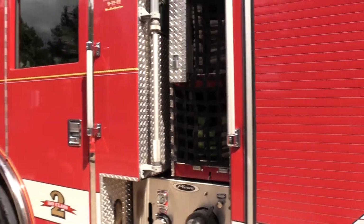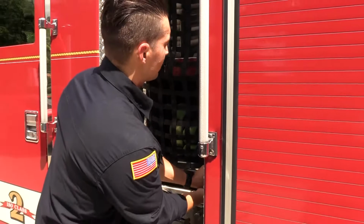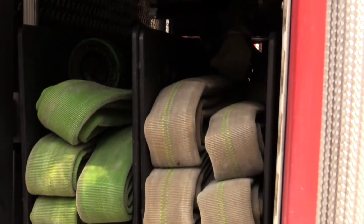Engine 51 is equipped with thousands of feet of hose line. These 3 hose lines here will flow 200 gallons a minute. That'll fill a standard bathtub in 15 to 20 seconds.